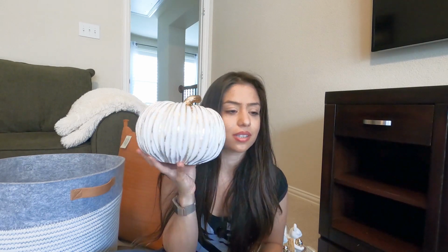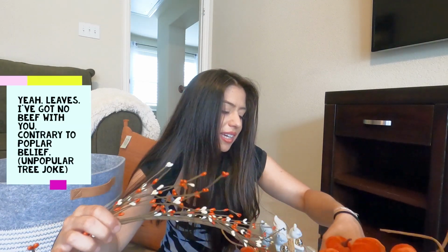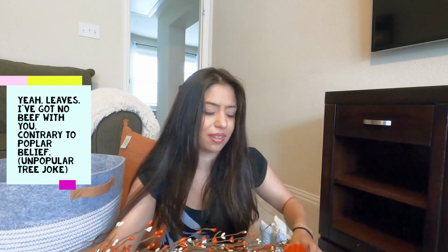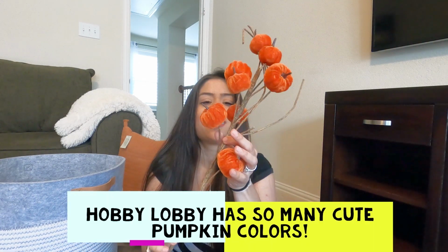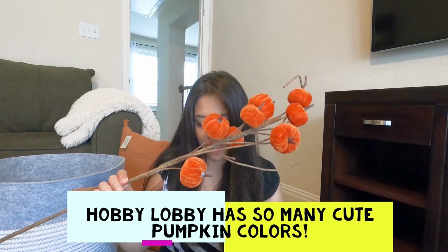All right, well, when I think of a mantle, I think of a lot of greenery or some sort of florals to go with your decorative items. I'm kind of not a traditional floral person. A lot of times people will use leaves in the fall. I mean, I'm cool with leaves, but in moderation. I saw these pumpkins that were kind of cute. They have them in orange.